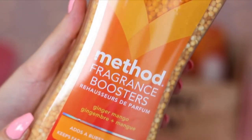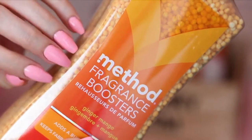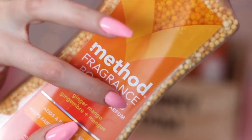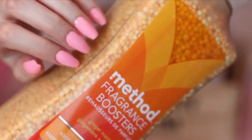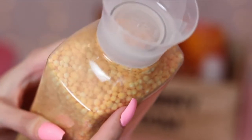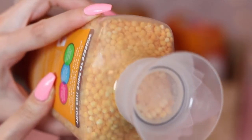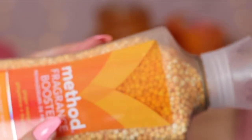Alright, and now we're going to look at these fragrance boosters. This is my first time using fragrance boosters, so I'm really excited about that. Because especially with this fragrance booster, it adds a burst of scent. I really like the scent of this. So you can see all the little beads in there. They're supposed to dissolve completely in the water, which is really cool. Kind of like a little bath bomb for your fabric.